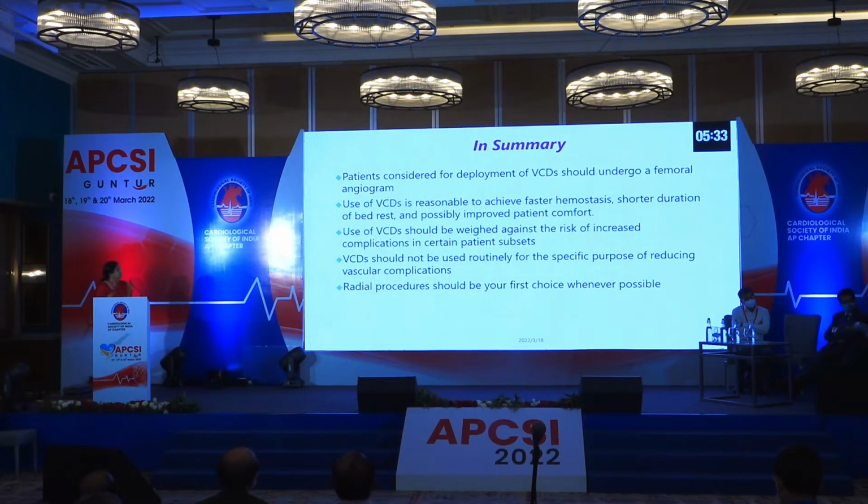So in summary, patients considered for deployment of VCD should undergo a femoral angiogram before doing the VCD. Use of VCD is reasonable to achieve faster hemostasis, shorter duration of stay of the patient and improved patient comfort. But still we have to weigh against the risk of increased complications and also the cost of the procedure.